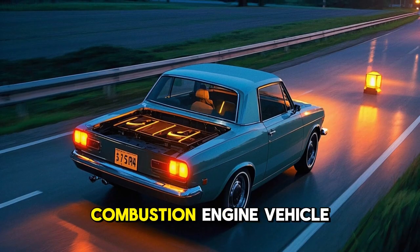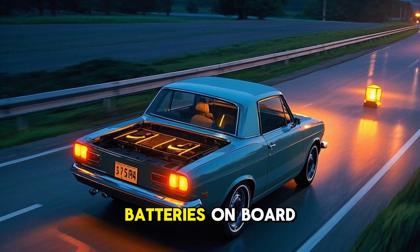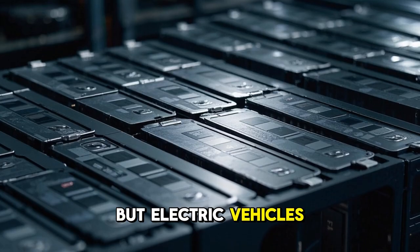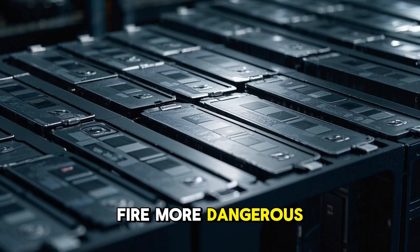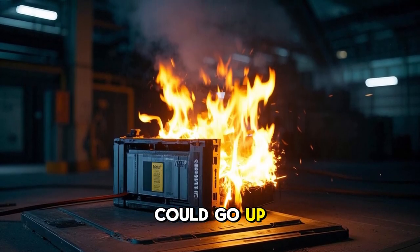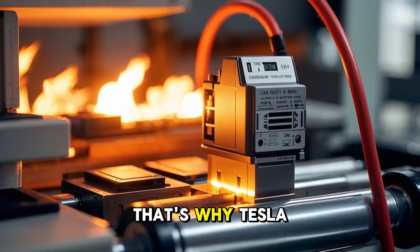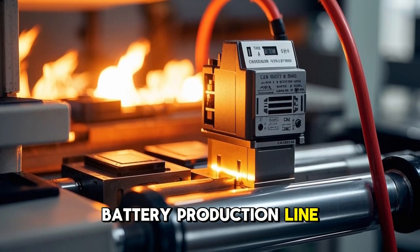In a conventional combustion engine vehicle, this isn't a big deal because there's usually only 1 or 2 batteries on board. But electric vehicles contain dozens of cells packed tightly together, which makes the fire more dangerous. If one cell catches fire, the whole pack could go up in flames. That's why Tesla needs to include thermal runaway mitigation systems in their battery production line.